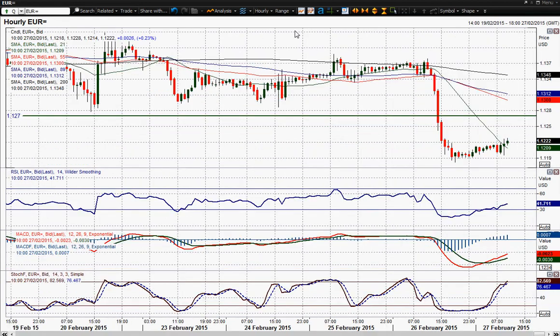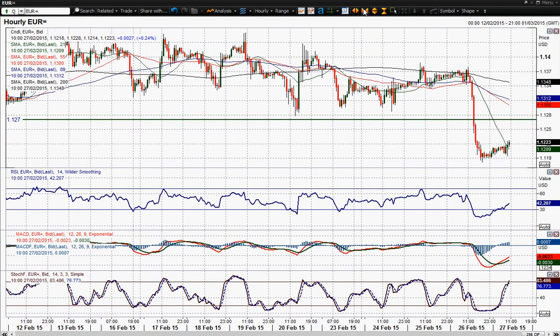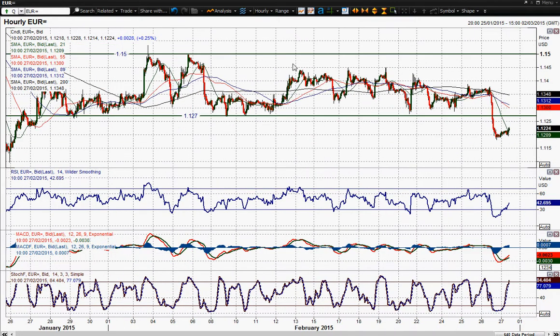Now, this is the hourly chart. That was that green line there. Look at that. Consistent support coming in around that 1260, 1270 level, broken decisively yesterday. So that breakdown of the support now becomes the new resistance, on the basis of old support becomes new resistance.